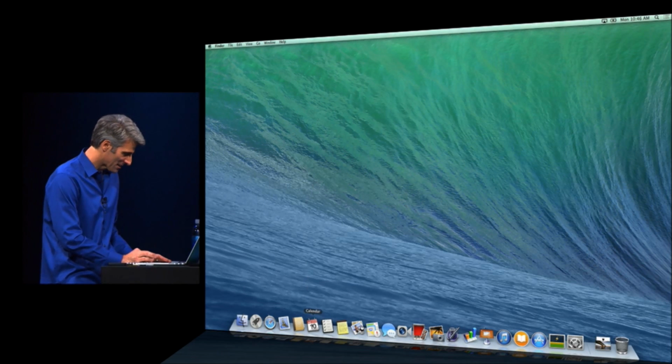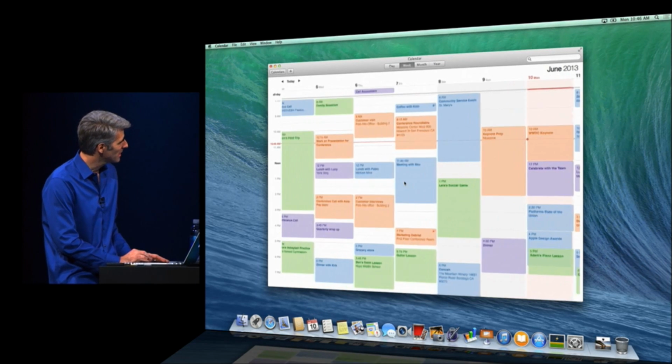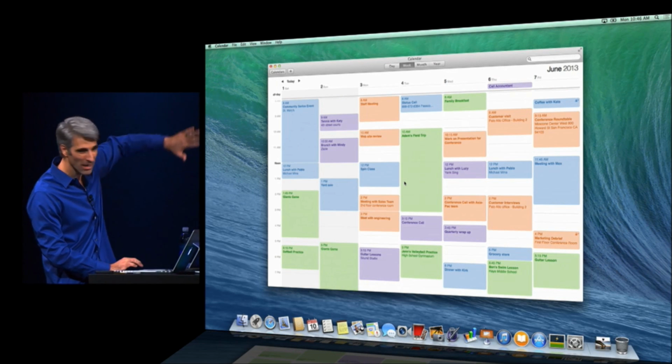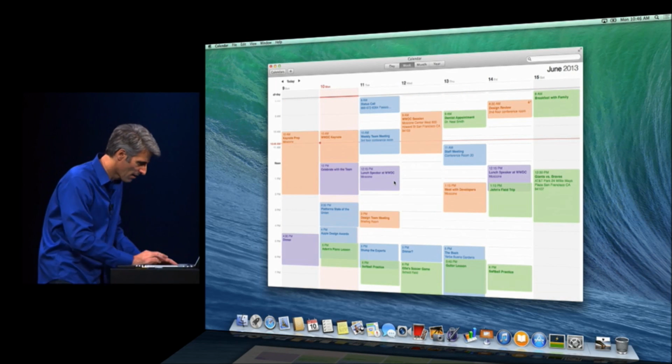Next, let's take a look at the new calendar. It has continuous scrolling, and what's really amazing is even without the stitching, the window still sticks right there on the screen. It doesn't fall off without the stitching. I don't know how we did it. It's engineering.